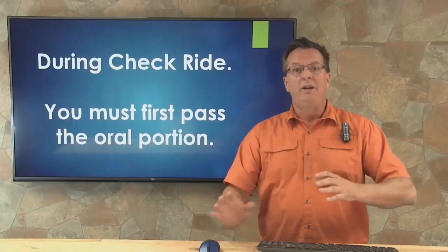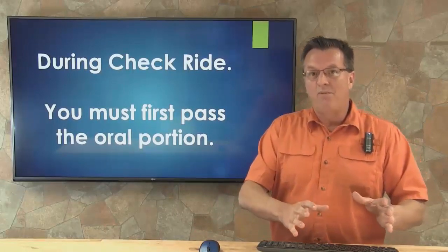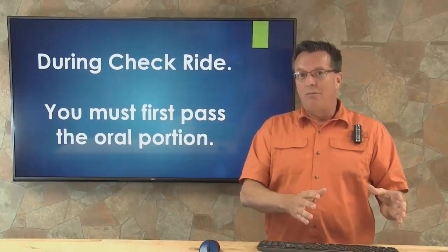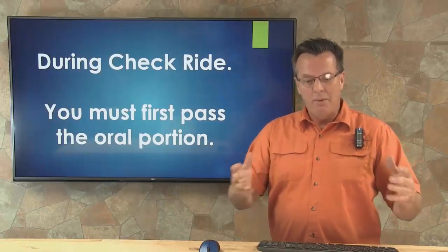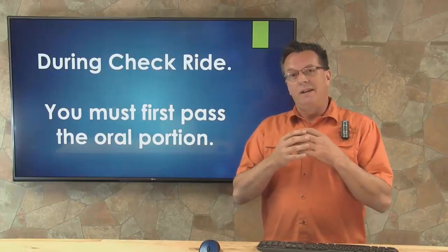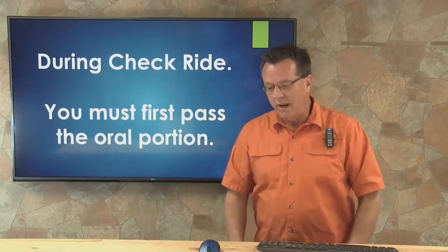During the check ride, you have to pass the oral portion before you can go out and do the flight. Many years ago, I failed my oral before I went out to fly, which years later is why I'm doing what I do now, helping people with the ground knowledge that you need. Because again, you have to pass the oral first. If you don't have the knowledge, you don't even get to go fly.